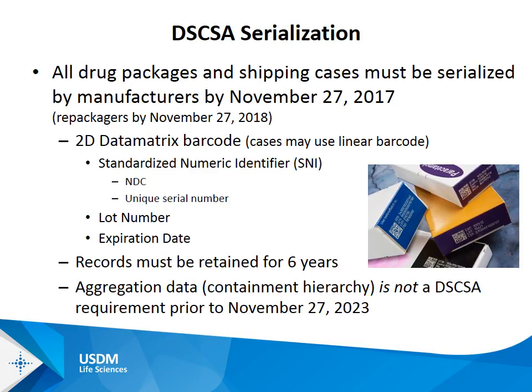The machine-readable symbol must initially be a 2-dimensional data matrix barcode with the SNI, lot number, and expiration date encoded. Shipping cases may use either a 2D data matrix barcode or a linear barcode to contain the same type of information. This same information must also be shown in human-readable form. Manufacturers must retain information about the assignment of lot and serial numbers and where the lot numbers are shipped for a period of 6 years.